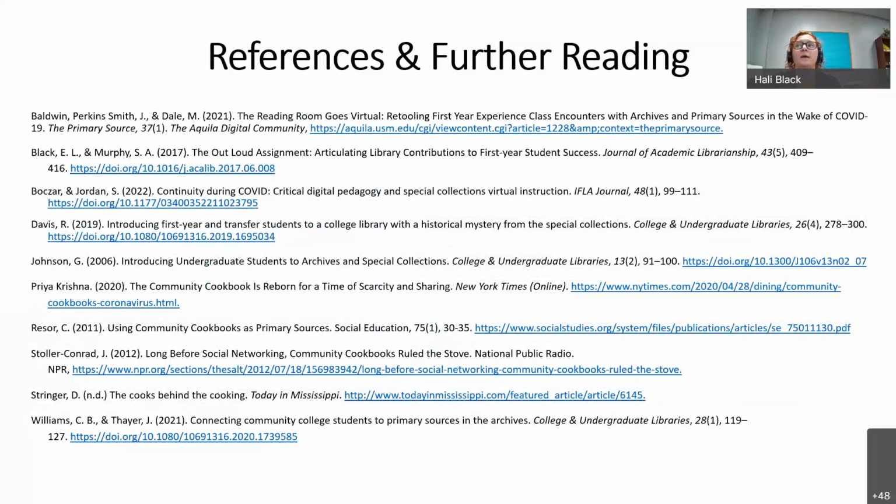And that about wraps up my talk. Here are some of the sources that I've referenced in the presentation, as well as some suggestions for further reading for instructors looking to incorporate archives and special collections into their courses, especially if those courses don't typically utilize such sources, like I mentioned, non-humanities courses. I hope these resources and this presentation are also beneficial to those of you who are working in archives and special collections. You are a wealth of knowledge and you are uniquely positioned to share your knowledge of your collections with your community.